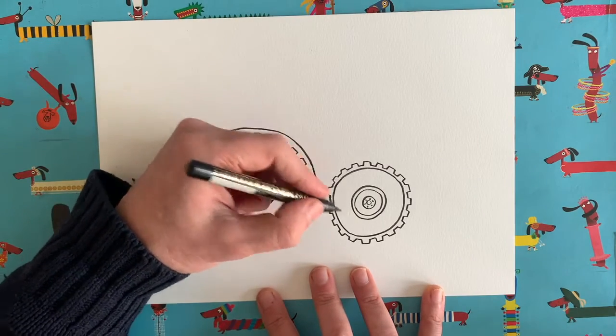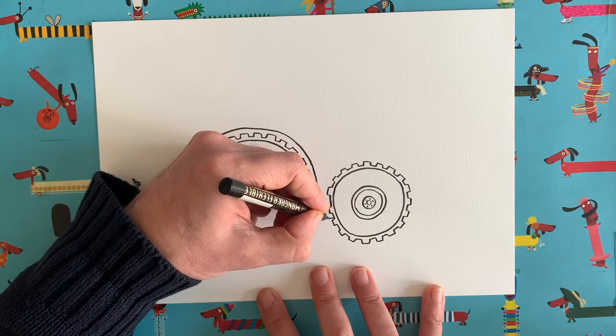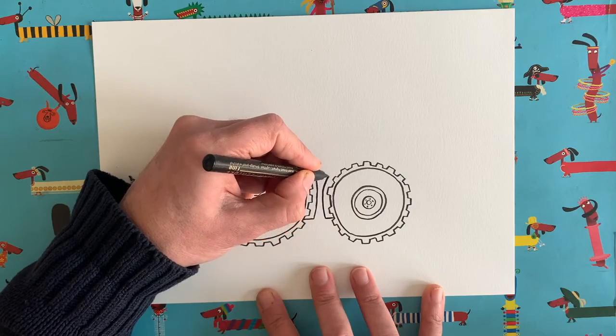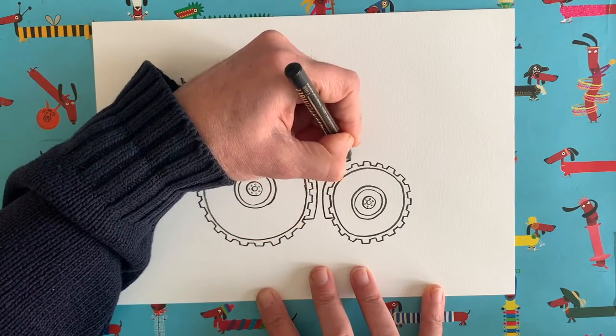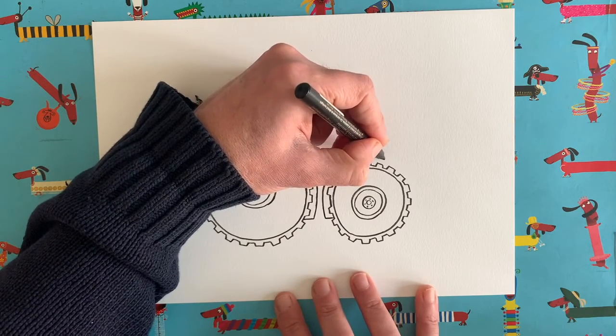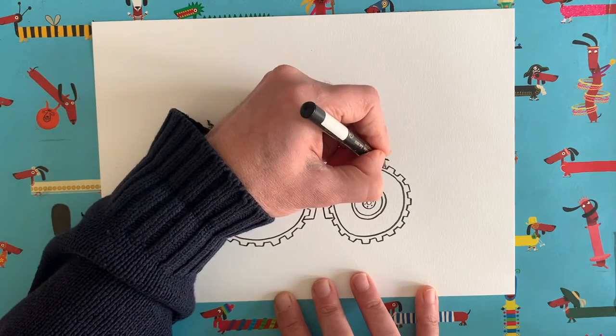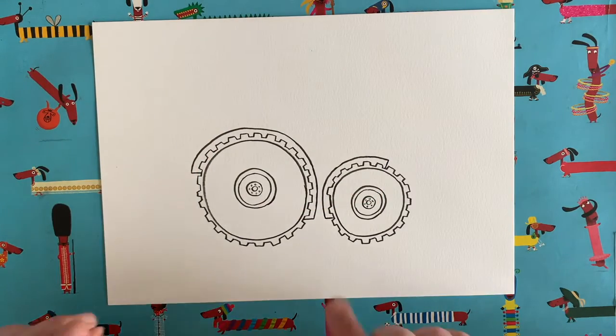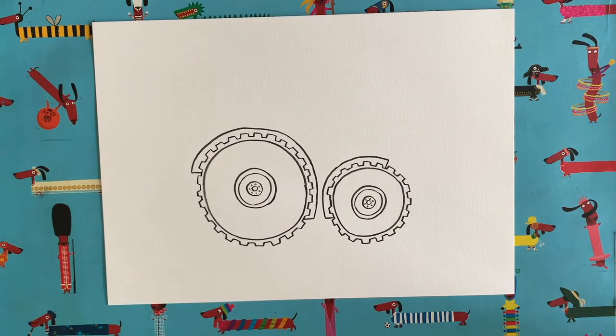We're going to do the same here, but this time we're going to go level with that. We're going to come out from the other wheel, and then we're going to follow that all the way around until we get to, if you imagine that's a clock face, about 1 o'clock. So just past the top bit, and then we're going to draw a straight line that joins it up there. So 2 little mud guards.